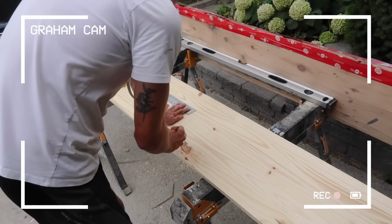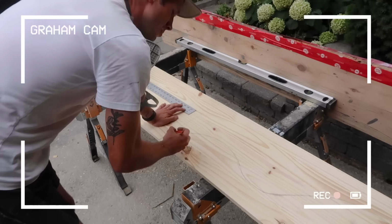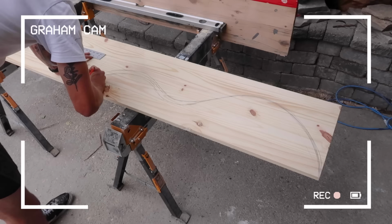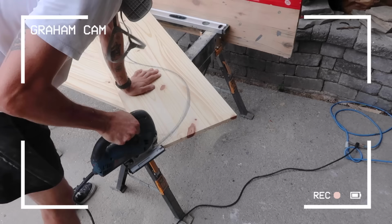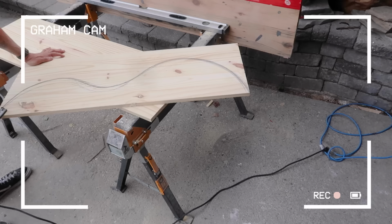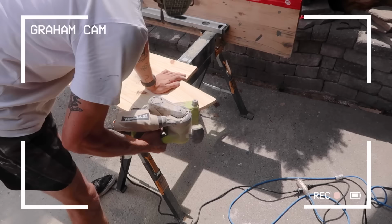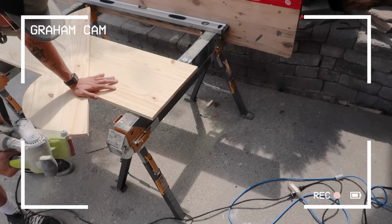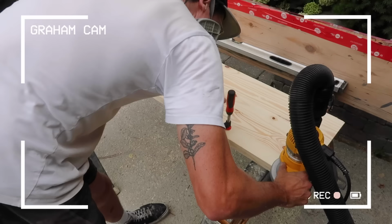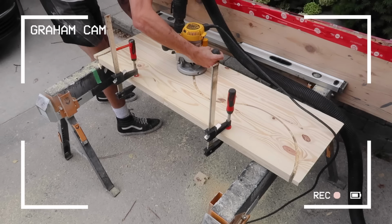Using a piece of hobby board, Graham drew a cloud shape on the board, and you want to keep drawing over your lines with a pencil until you're happy with the shape. Keep in mind the depth of the shape depending on what you plan on putting in the console. Next, Graham took a jigsaw and cut out the shape. He sanded it down as much as possible using a rough grit sandpaper until all the rough edges were gone. Then trace this shape onto another piece of hobby board and cut that piece out as well.